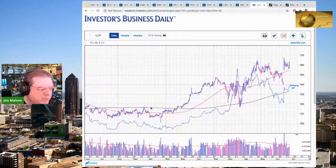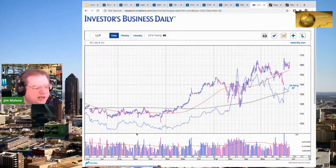This is a very nice chart pattern. Goes from lower left-hand corner to upper right-hand corner. That's the trend that you want to see. Also, it's always best to buy a stock on an uptick like it is today. Very strong.